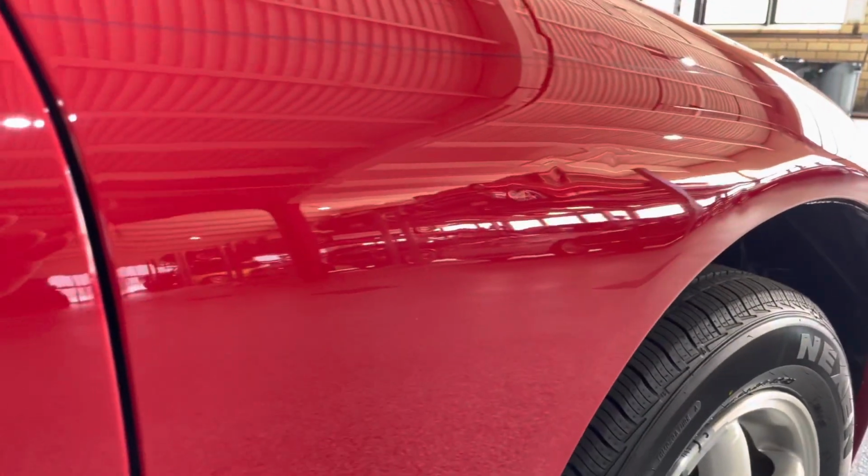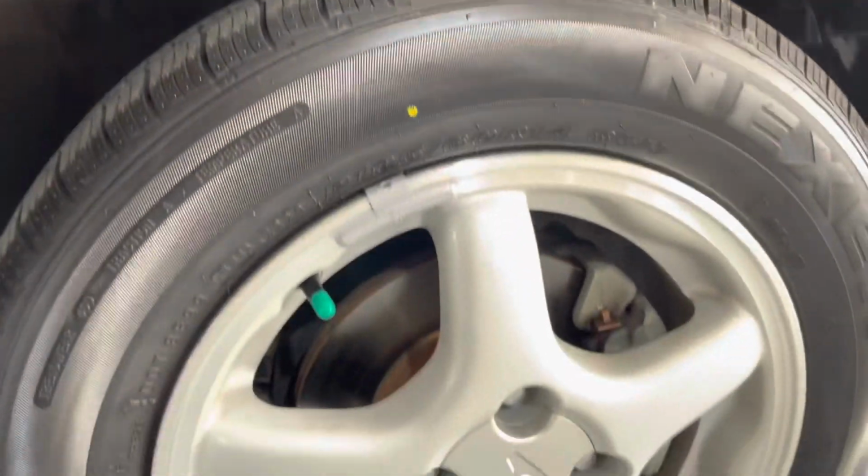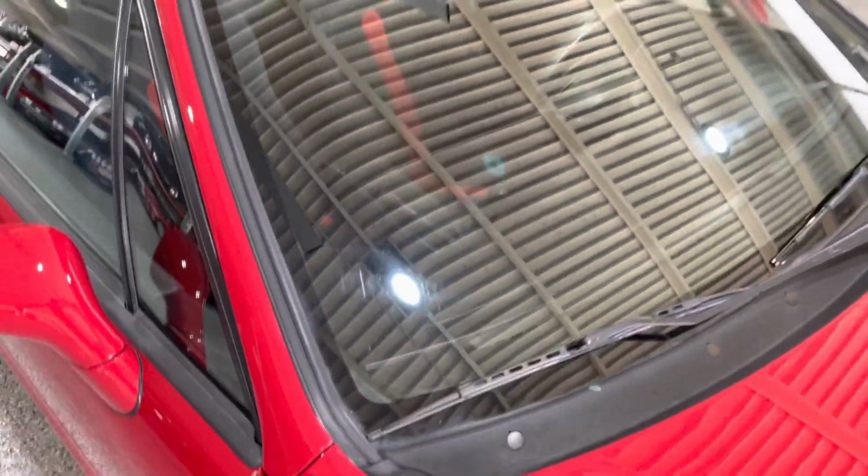You can kind of see a little ding there. Getting down here, a couple little more door dings. Nothing in the paint. Again, a good PDR guy can probably take care of a lot of that. Right front wheel is excellent. Excellent. Quoting a little Monty Burns there.